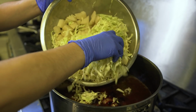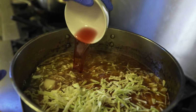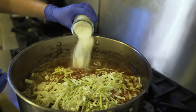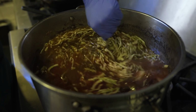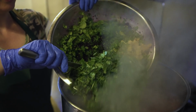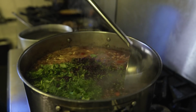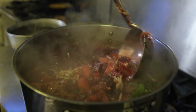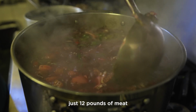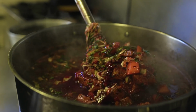Okay. Cabbage and potato going in. Vinegar. Black pepper. And herbs, garlic, and beets. Herb, garlic, and more beets. Almost vegetarian. That's all our meat. Almost. Just 12 pounds of beef. Oh my gosh, that looks so good.